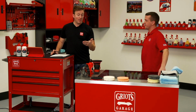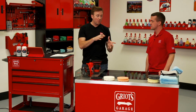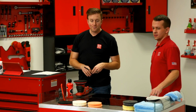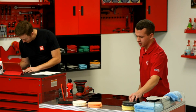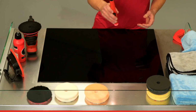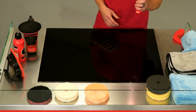That doesn't mean that you can't use it with any of our other pads and change the result. And foam generally tends to lead to less potential for haze. Absolutely. Usually the lighter your pad, the better it's going to finish. And foam pads will almost always finish better than a microfiber pad. So there is a little bit of haze in this here, and we can do a second test section over here with a foam and see where that gets us.